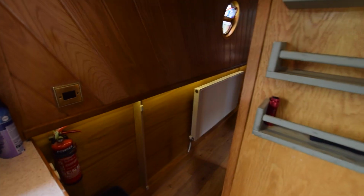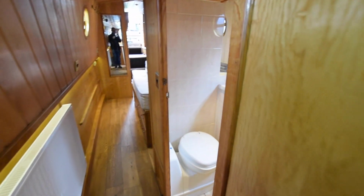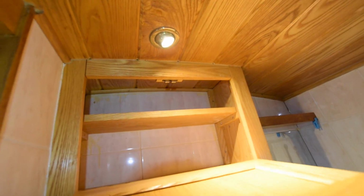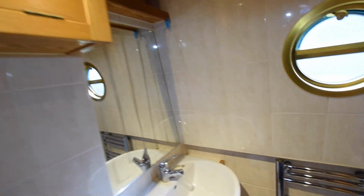Moving aft. Next up we have the bathroom. Bathroom is 5'10". You can see actually the under gunnel lighting goes all the way along the boat. It's a nice feature. Thetford cassette loo. As I mentioned, there are 2 spare cassettes. Cupboard above the toilet. Ceramic wash basin, and then there is a cupboard beneath that as well. Here we've got the shower over a bath, tiled surround. Decent sized space actually.